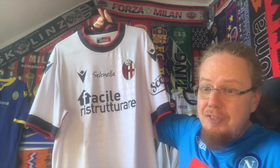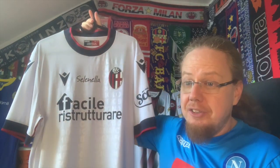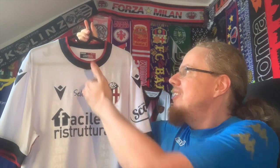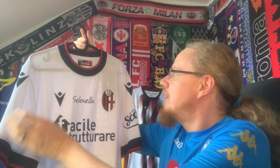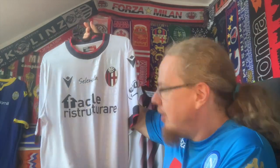I love Italian away jerseys because they usually stick to the template. As of late, not as much anymore. White, and then you add the club's colors somewhere, in this case on the collar. So yeah, pretty cool shirt overall. And now we're getting into the big teams.